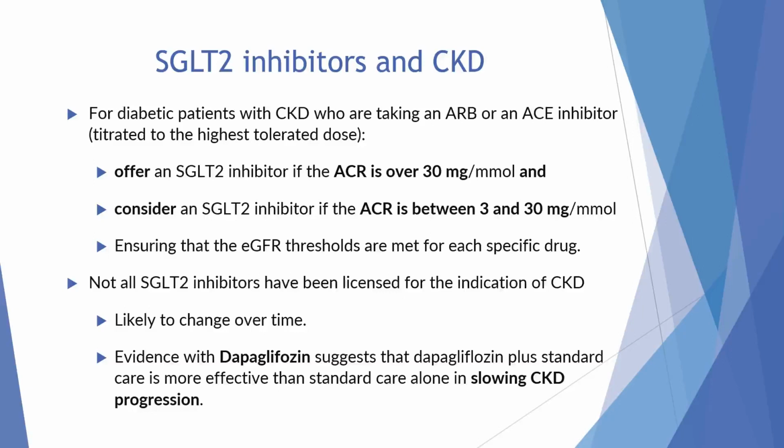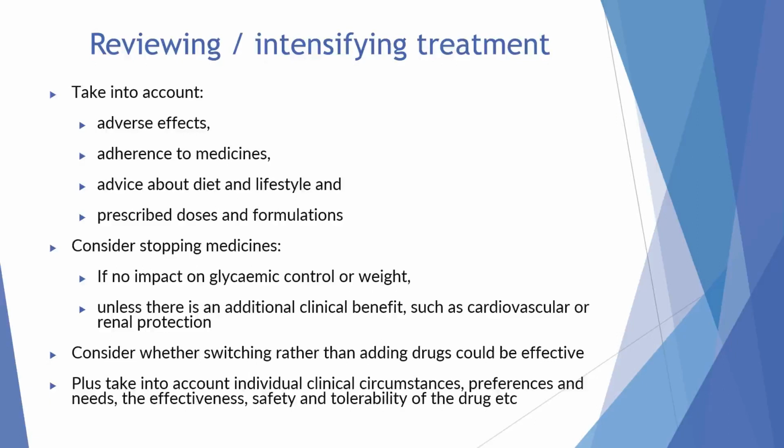When reviewing or considering changing treatments for adults with type 2 diabetes, we should think about and discuss the following. We need to take into account factors such as adverse events, adhering to existing medicines, advice about diet and lifestyle, and prescribed doses and formulations. We also need to consider stopping medicines that have had no impact on glycemic control or weight, unless there is an additional clinical benefit, such as cardiovascular or renal protection. We will also consider whether switching rather than adding drugs could be effective. Plus, we will take into account all the considerations about treatment choice described earlier, such as individual preferences and needs, the effectiveness, safety and tolerability of the drugs, etc.